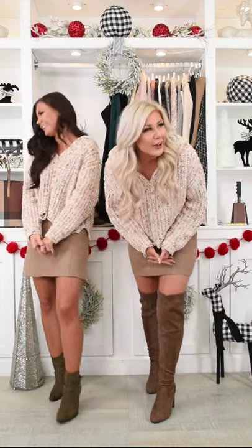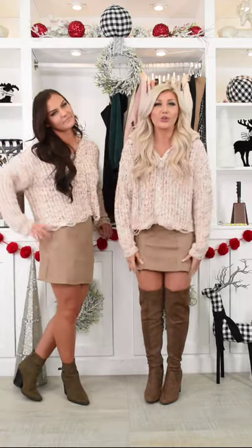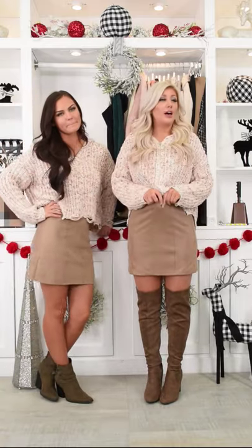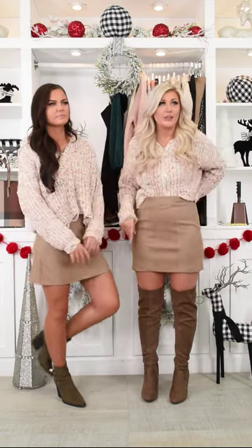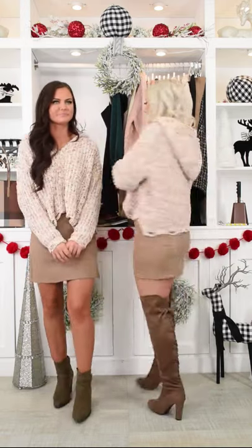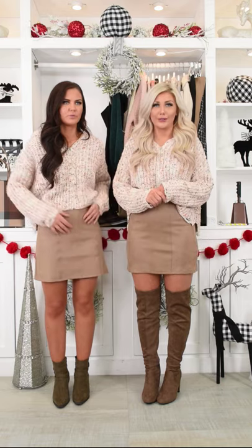With that, we are wearing the All I Want Is You high-waisted miniskirt in taupe for $38. This is super cute as well. Crazy stretchy. Love the fit on this one. There's plenty of room even up top for me. There is a zipper backing on it, which is hidden. I love the taupe color, though. Size small fits great. Good length. Good fit.